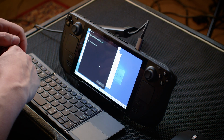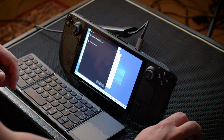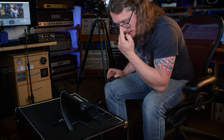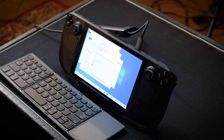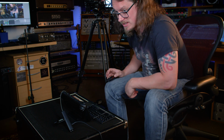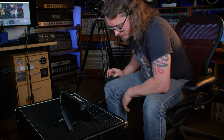Enter. Done. So in summary, this does take a while to set up all this kind of stuff, but that's kind of the price you pay for not doing the officially sanctioned thing. And honestly, if you've ever installed Windows on a computer and had to install all your custom drivers anyway, you'll know how this feels.